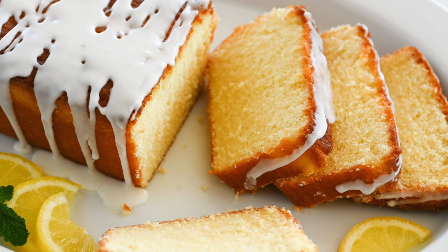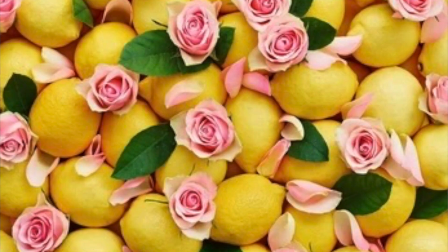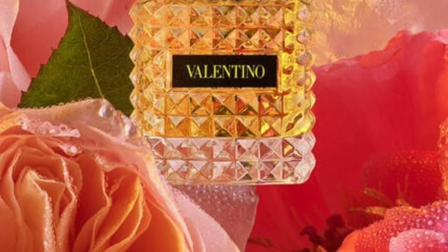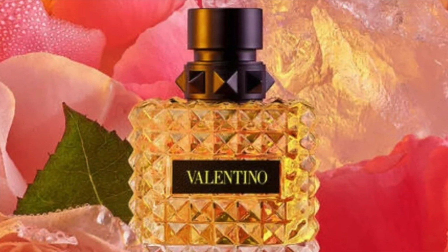Okay, and now we're gonna get into, to me, the fragrances that are a little bit more lemony. These are definitely lemon forward fragrances, but the first two I'm gonna talk about are a little softer. They're not that sharp lemon. This one's kind of transitioning. This one, you're getting into that lemon territory, but it's more lemon, more light, airy, rosy, and musky, and that is Valentino's Donna Born in Roma Yellow Dream.